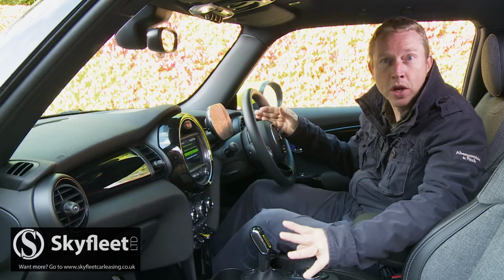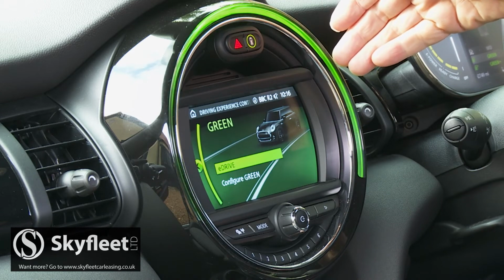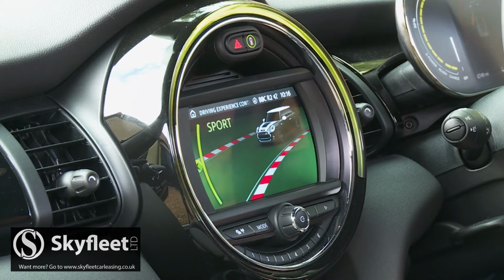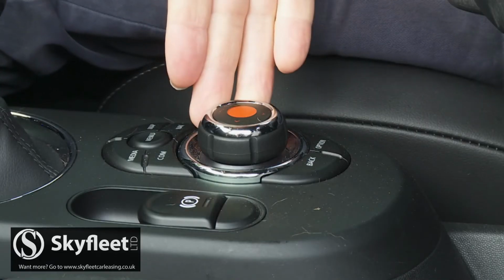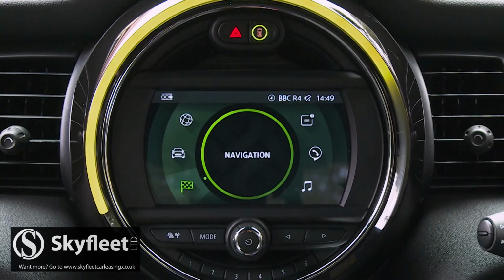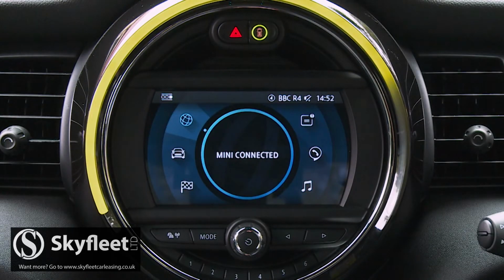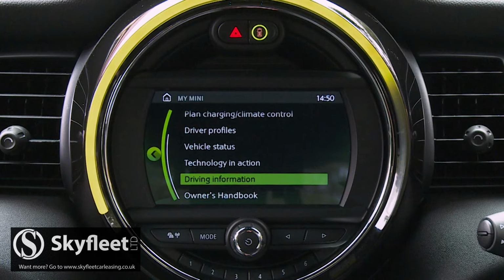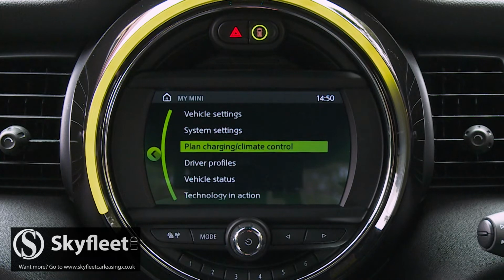Anything else you'll want to know can be found on this dinner plate-sized central circular 6.5-inch infotainment screen, the outer rim of which lights up in various colours depending on your choice of drive mode. It works either by voice, by touching the screen, or by using this lower iDrive style controller between the seats. Whatever your preference, you'll be navigating around a circular menu with nav, phone and audio functions on the right, mini connected media options on the top left, and a further My Mini section on the bottom left, which is where you'll find driving information, drive data, technology in action, e-data, and an area allowing you to plan charging times.